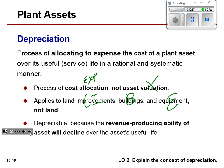Depreciable because it's not going to keep making us money. Like as it starts to break and be torn and tattered, it's going to not be as revenue producing as it once was. So that's what depreciation is.